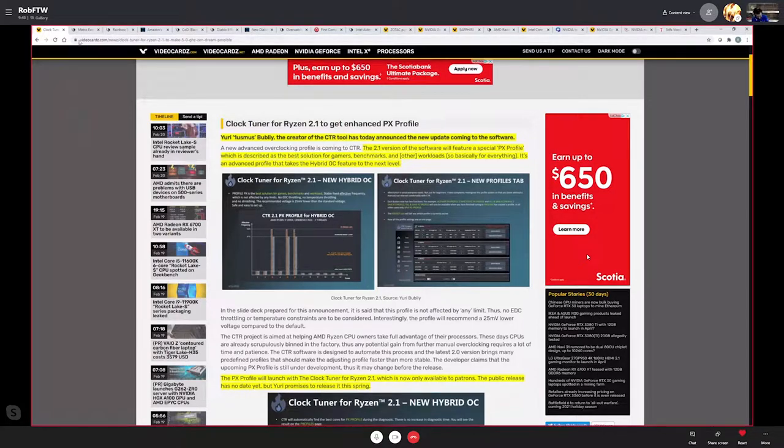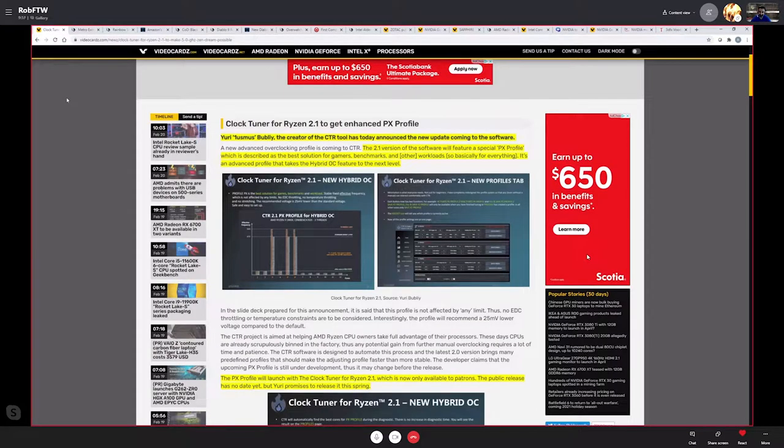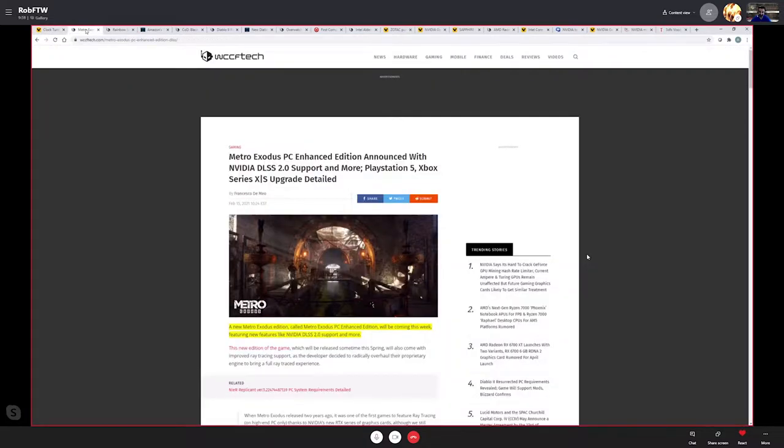Let's get to the next topic. The next few topics will be about games only. Okay, I like the next topic. Yeah. So, let me just say that the clock tuner article came from videocards.com. This next article comes from WCCF Tech. Metro Exodus PC Enhanced Edition announced with NVIDIA DLSS 2.0 support, and more. PS5 and Xbox Series X/S upgrades detailed, as they will also be getting an enhanced version.